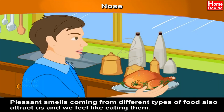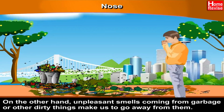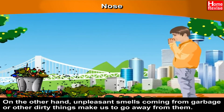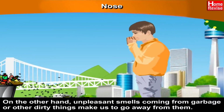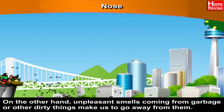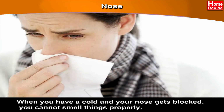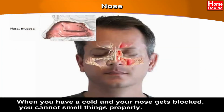Pleasant smells coming from different types of food also attract us, and we feel like eating them, don't we? On the other hand, unpleasant smells coming from garbage or other dirty things make us go away from them. Thus, our nose is a very useful and sensitive organ. When you have a cold and your nose gets blocked, you cannot smell things properly.